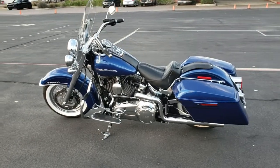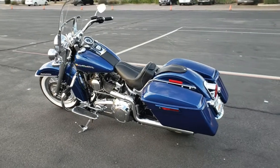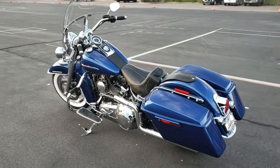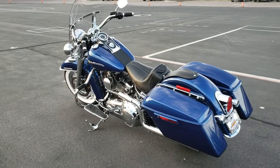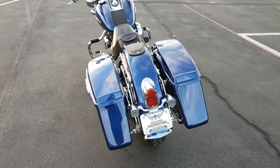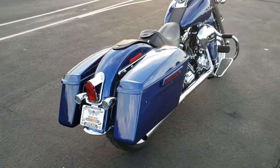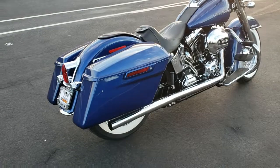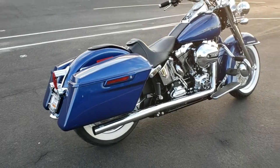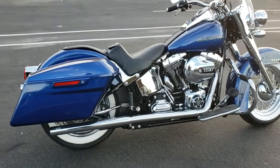Okay, right now we are looking at a Softail Deluxe, a 2016 Softail Deluxe. Now what makes this bike unique is the Softail Deluxe never had hard bags. So this bike comes equipped with hard touring bags. Very, very nice option. This motorcycle also has LED turn signals both front and rear.